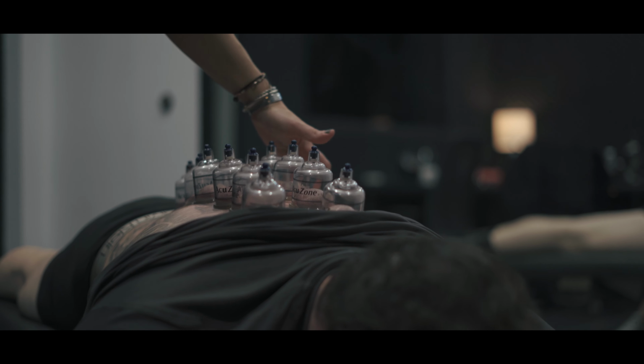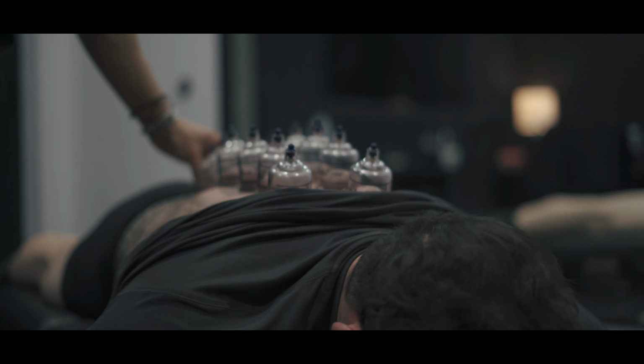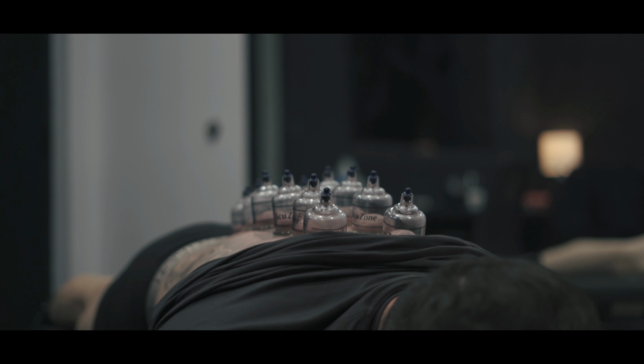Probably start pulling these off and then release a little bit through here manually. Okay. Flip you over and get those quads. Perfect.